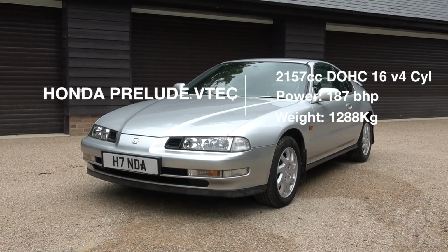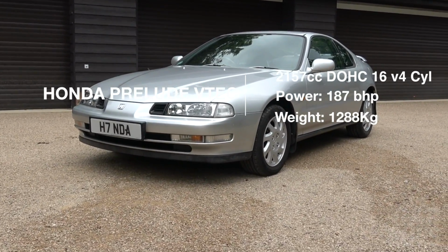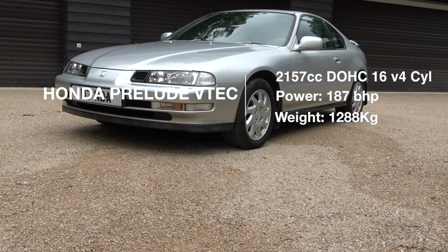Hey presto, random Auto Trader search, as you do. I'm sure you all do it too. You're looking through different cars for your garage, and I came across this one. This is a silver car. It has done, well, right now it's only done 37,000 miles. It had done 34,000 when I actually found it. So it was a low mileage manual 2.2 VTEC Honda Prelude, and this is, I think, the Mk4.